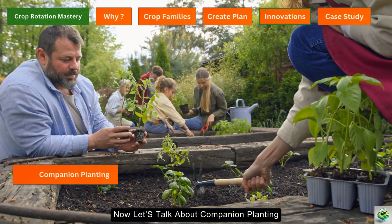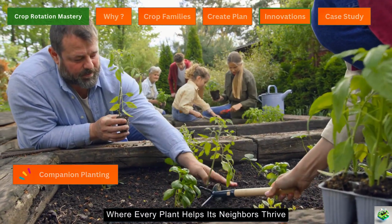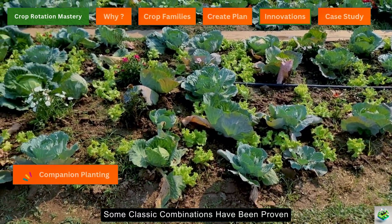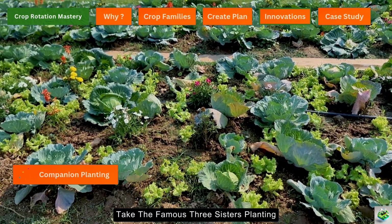Now, let's talk about companion planting. It's like creating the perfect neighborhood in your garden where every plant helps its neighbors thrive. Some classic combinations have been proven over generations. Take the famous Three Sisters planting.